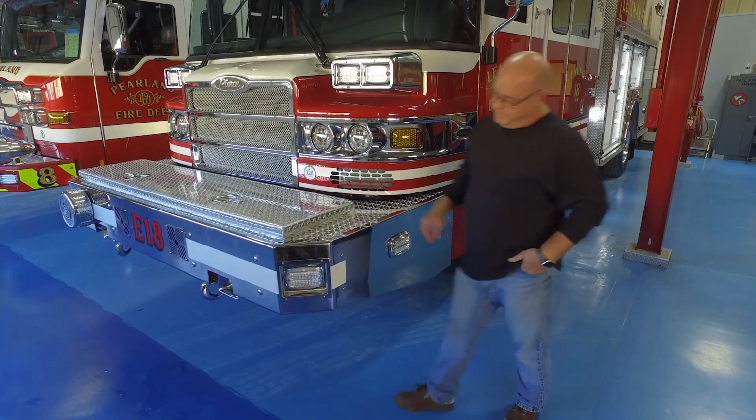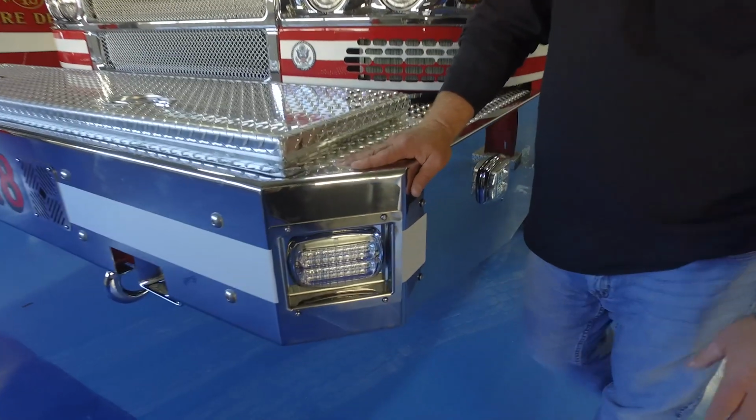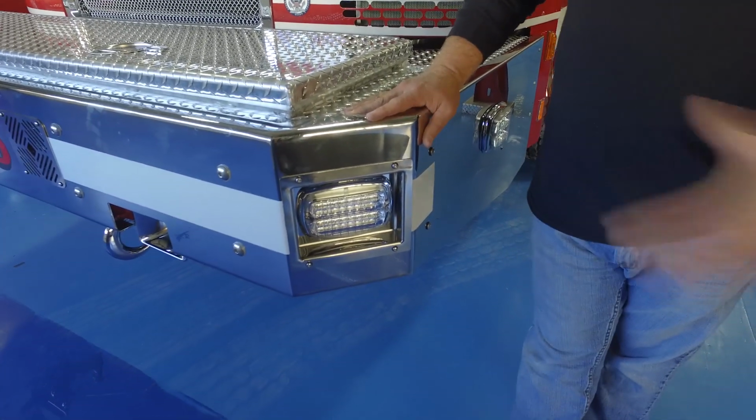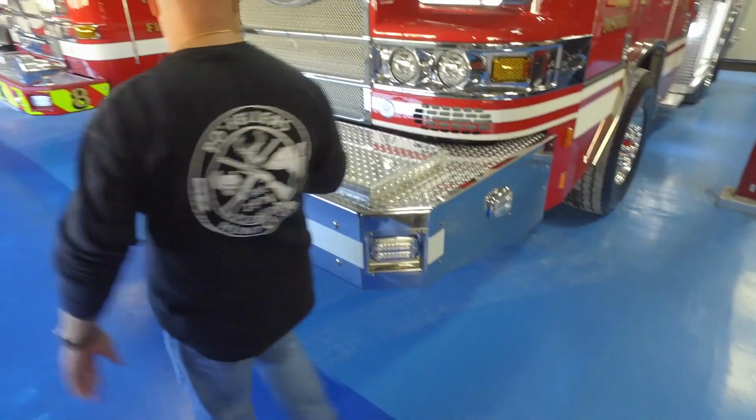On the front bumper, we've modified this corner to have a recessed light pointing on an angle, so there's a better ability for people to see the truck edging out into the intersection, for maybe a less chance of an intersection crash.